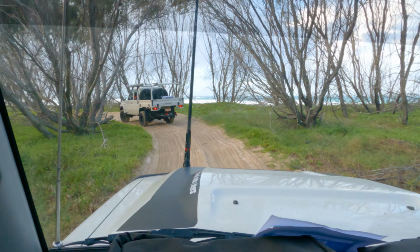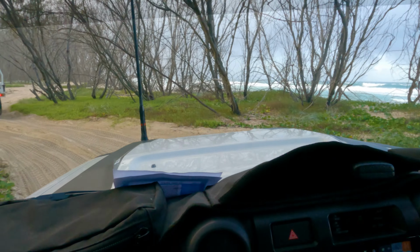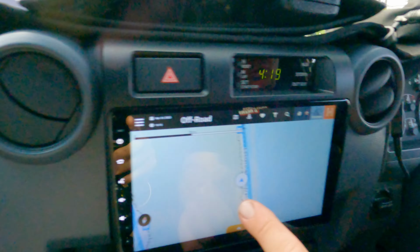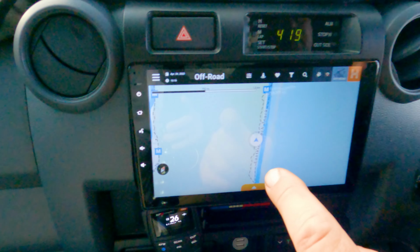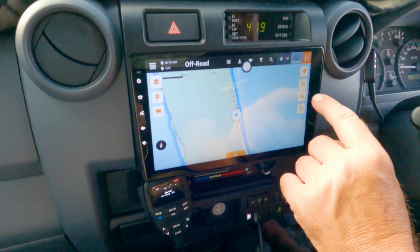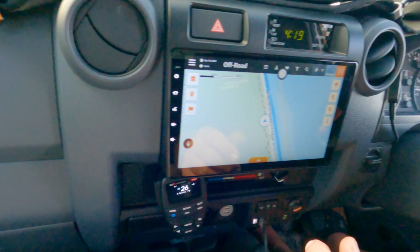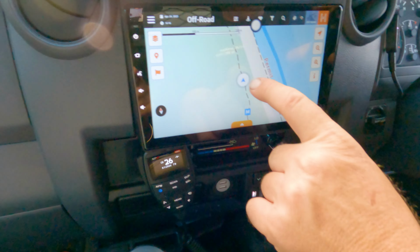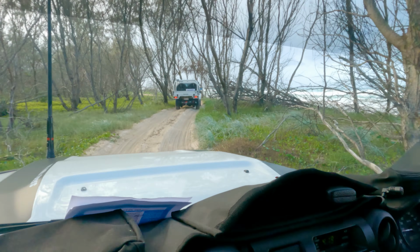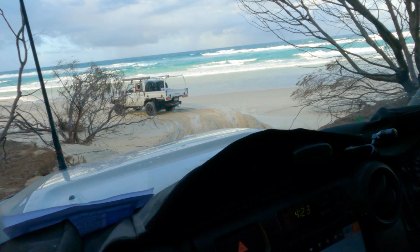Been using the Hima maps the whole trip, and it's been really cool in finding tracks down the back of the beach. So we're on this one here now that the Hima found it. So if I zoom in on this, zoom in, Richard. You can see this track that we're on now is in behind the beach. And obviously we might have found it anyway, but just with the Hima, it's so easy. Very impressed with that.